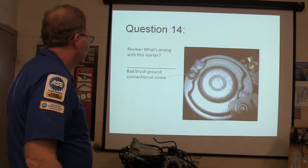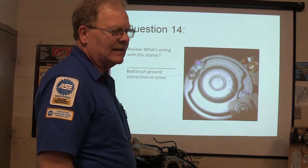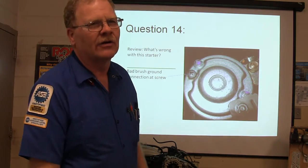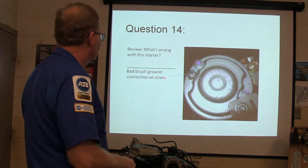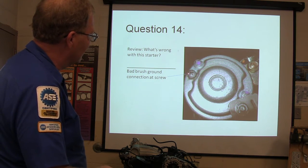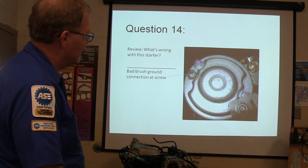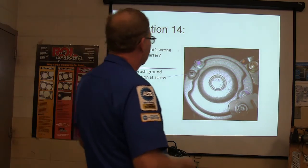What's wrong with the starter? Bad brush ground connection and screw. This lady said you had to hit this starter. It was a brand new starter, and she'd have to hit it every time she started it to get it started. So bad brush ground connection and screw. The brushes are bolted to that back housing right here, and it depends on the ground that gets through those screws for the brushes to actually operate the starter. And that's one we saw out here.